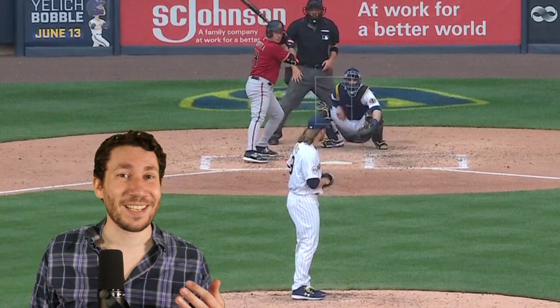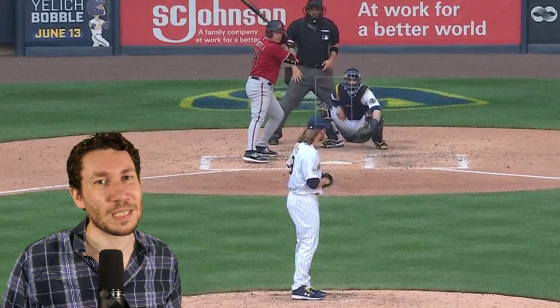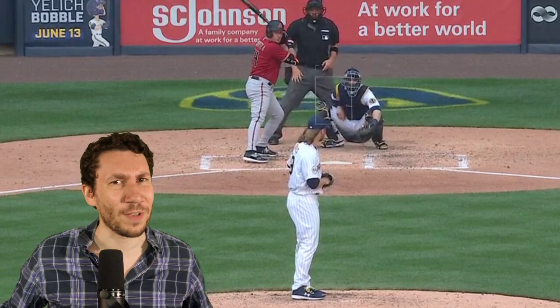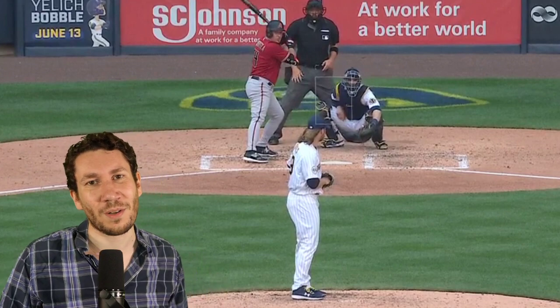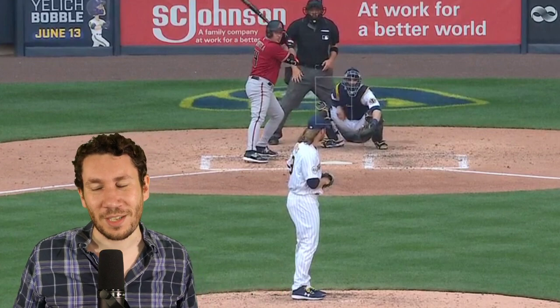And the answer really is cutters. His cutter is just so unbelievably good. It comes in the mid 90s, sometimes upper 90s. He also has a slider that gets a ton of whiffs, so he doesn't really use it a lot. It's like 10 to 15% usage. He does have a sinker that goes in the opposite direction as well. Sometimes a big curveball, sometimes a changeup, but really it's just demolishing guys with cutters.